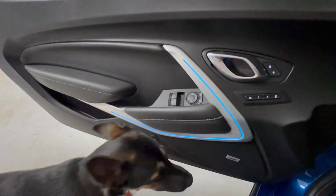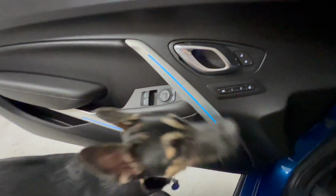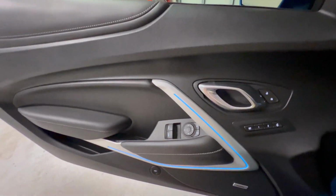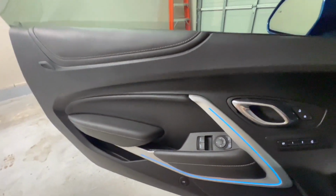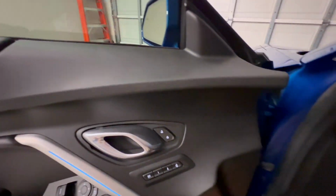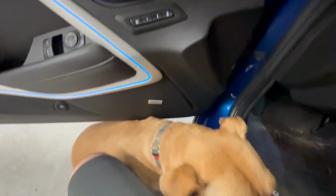And it is a bitch to put in by yourself. And this is something I wouldn't recommend. This is where I would say the up-level interior isn't really worth it to me. It's cool at first because it's really nice. It's leatherette. It looks really nice.